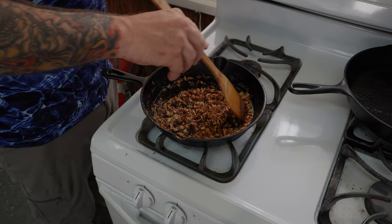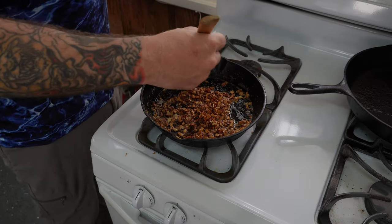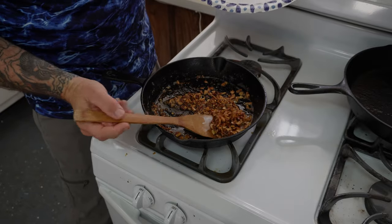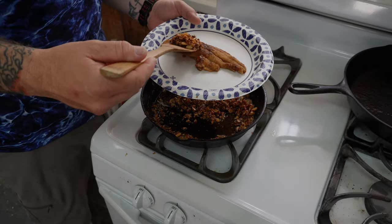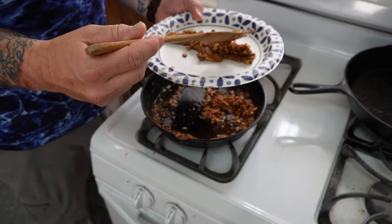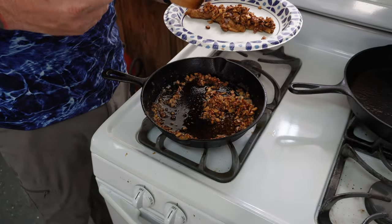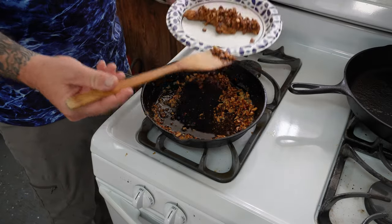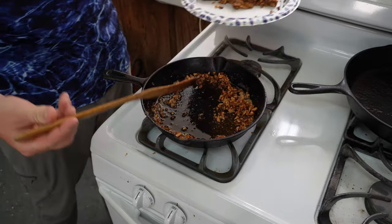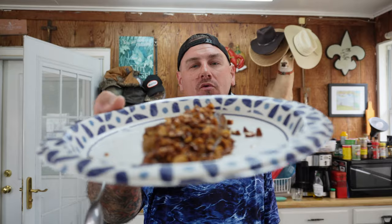Also squirted a little bit of lemon juice in there, and then later on I put some parsley in there. I don't know why, I just thought it'd be a good idea. I sure hope this tastes as good as it looks and smells, y'all. I put a lot of that on there because I like that. Tough go, but I stuck with it and we made it happen, y'all.